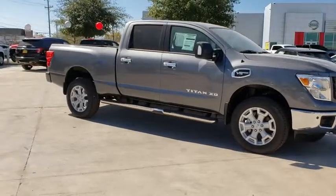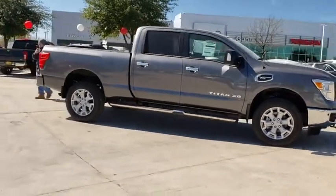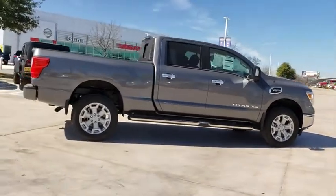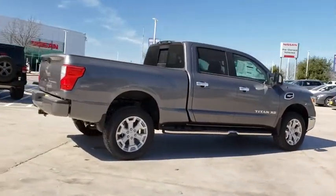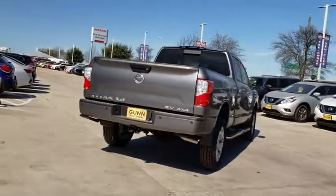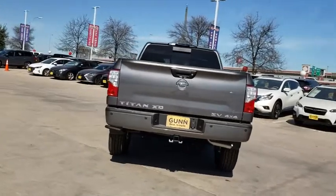A great choice today with the 2019 Nissan Titan XD. The powerful Nissan Titan XD provides a heavy-duty capable vehicle with a very pleasant driving experience. Innovation within the Titan XD stands out and rounds out this fantastic truck.